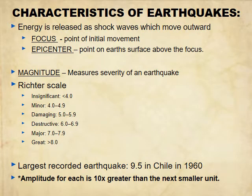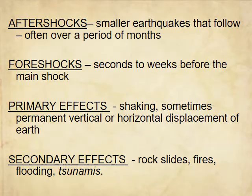Earthquake magnitude is measured on the Richter scale. The amplitude for each is 10 times greater than the next smaller unit. So a Richter scale of 4 is 10 times greater than a 3, and a Richter scale of 4 is 100 times greater than a 2, because it's 10 times 10.